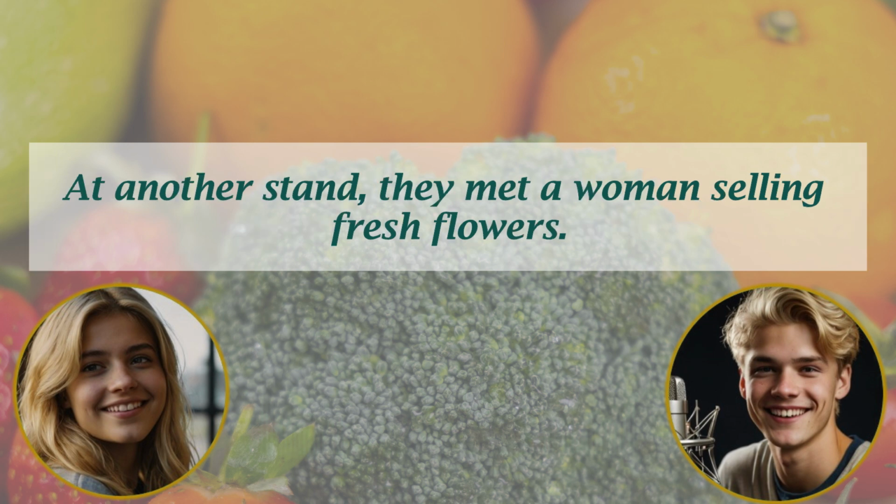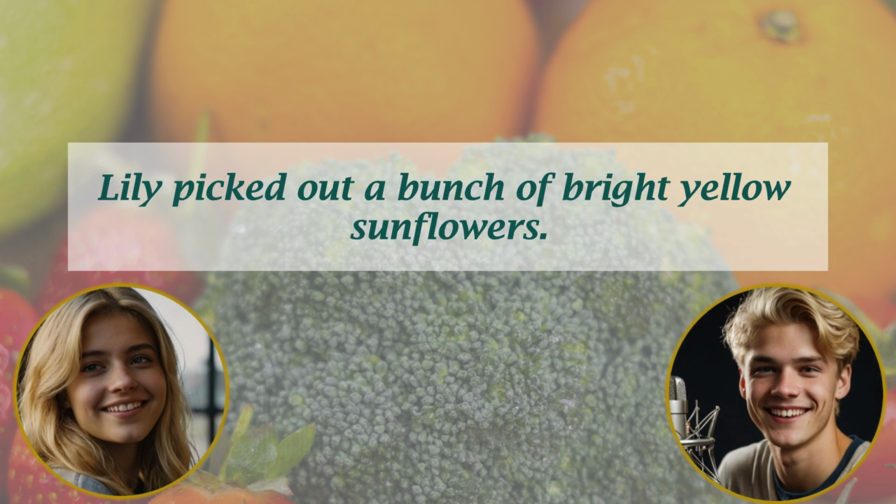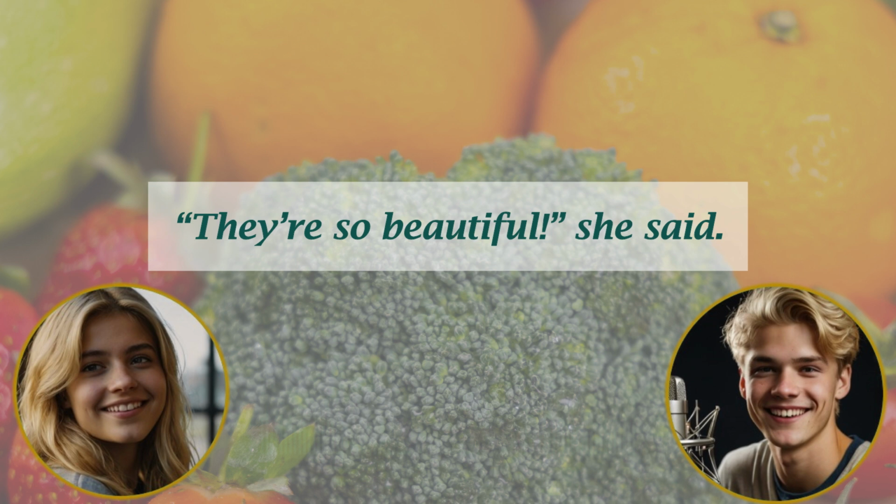At another stand, they met a woman selling fresh flowers. "Would you like to take some flowers home?" she asked. Lily picked out a bunch of bright yellow sunflowers. "They're so beautiful," she said.